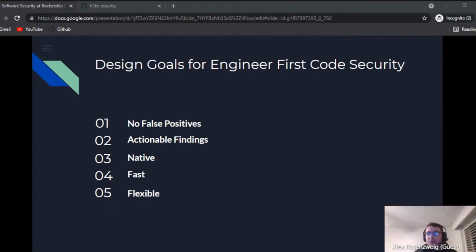In the same vein, we want these findings to be actionable. If it's not possible for every engineer in your business to quickly determine what's required, they'll assume that a legitimate vulnerability or a legitimate finding is in fact noise. And so you need to have things that are actionable and clear. Those 2 are probably pretty standard.